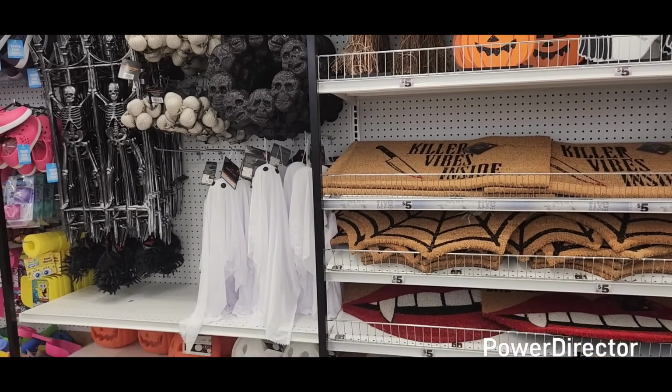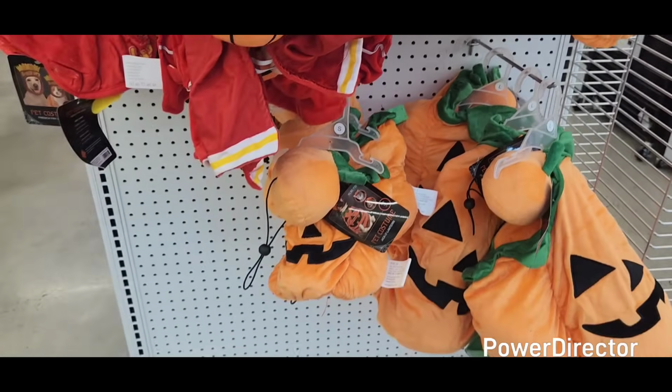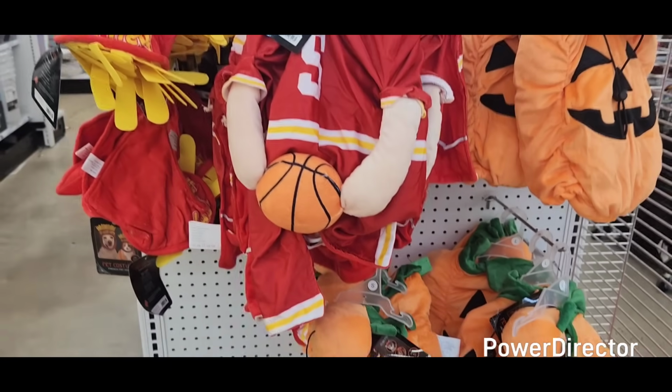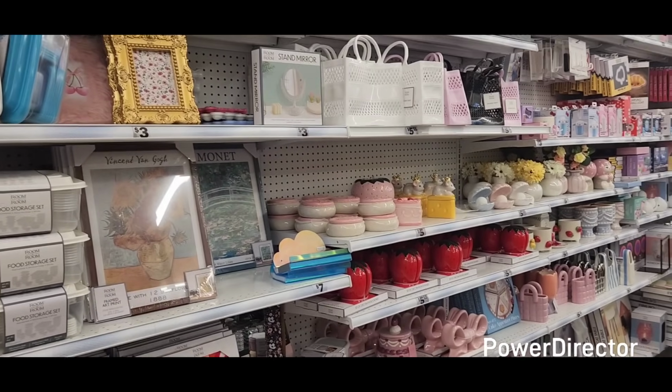So those of you that indulge in Halloween, let me know what you think about Five Below's Halloween decor that they have out. They have some little fur baby items. I love this right here. Of course, I'm going to get my fur baby a little Halloween outfit. Cannot wait.